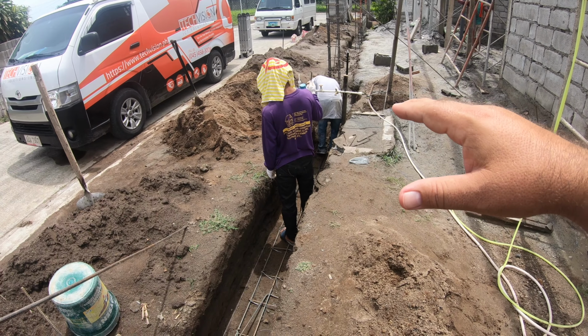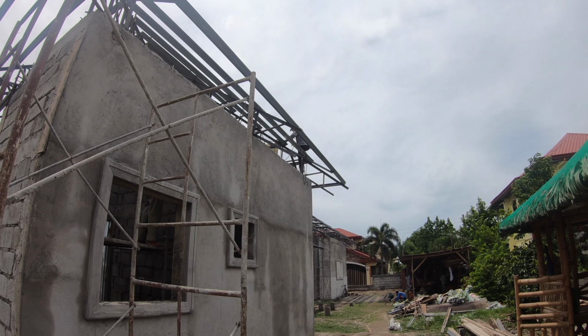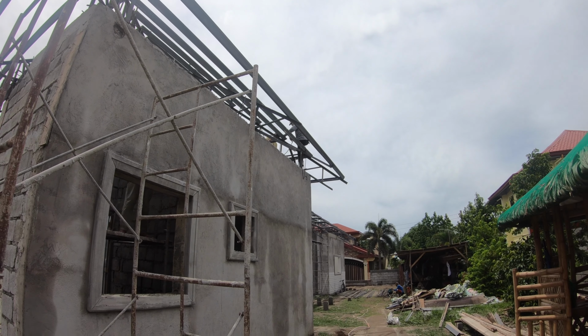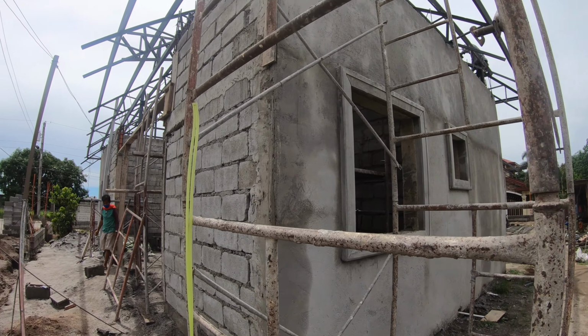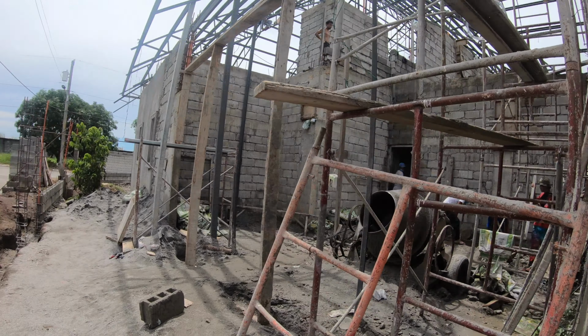Up top, we've still got welders that are making adjustments to the purlins going around the building and doing the long welds. Working our way into the house. Our guys over here, the foreman and some of our laborers, are working to remove the old forms that we used here, the boards where we used to mix a lot of mortar and concrete. So they're going to get it back down to floor level.